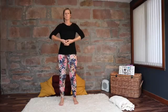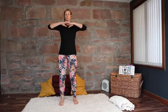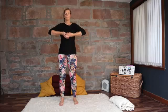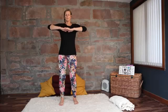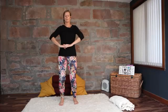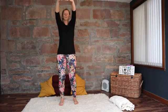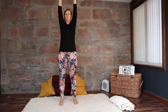Breathing in. And out. Breathing in. This time as you breathe out, sending the breath all the way back down, different movement coming next. As you breathe in, send the palms away, facing forwards, stretching all the way up as the hands come overhead, lengthening through the legs. You're getting a full body stretch.